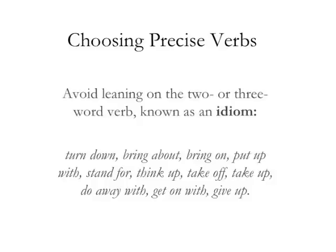Sometimes the culprit that keeps a sentence from sending that message is the 2 or 3 word verb known as an idiom. These are verbs like turn down, bring about, bring on, put up with, stand for, think up, take off, take up, do away with, get on with, give up. There's nothing wrong with these common verbs, and they certainly are a common part of our everyday speech, but the single word near synonym may be more precise, and it's always tighter.